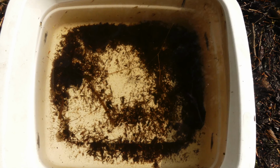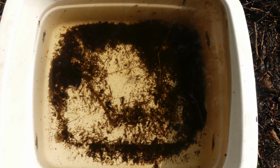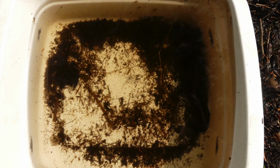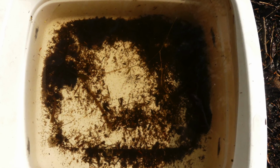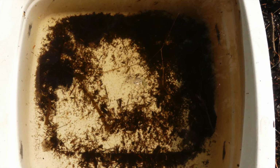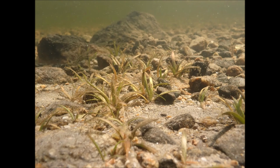So here we have our bin with all our macros in it and some debris as well. We're going to learn more about what's in here. We've pulled some out and put them in petri dishes. But first, Mary is going to talk to us more about what a benthic macroinvertebrate even is. What does benthic macroinvertebrate mean?